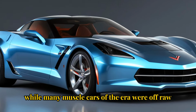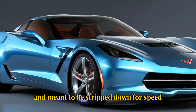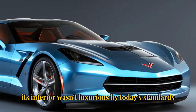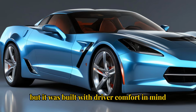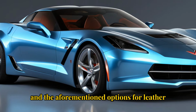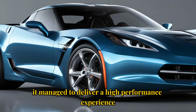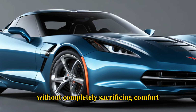Speaking of cruising, the C3 was also surprisingly comfortable for a sports car of its time. While many muscle cars of the era were rough, raw, and meant to be stripped down for speed, the C3 found a balance. Its interior wasn't luxurious by today's standards, but it was built with driver comfort in mind. With bucket seats, a plush steering wheel, and the aforementioned options for leather and other premium materials, it managed to deliver a high-performance experience without completely sacrificing comfort.